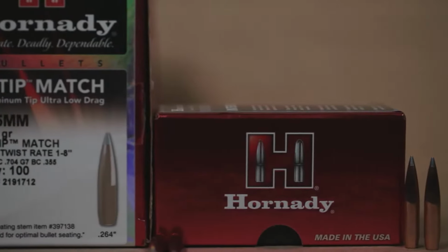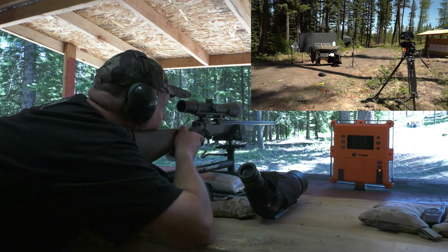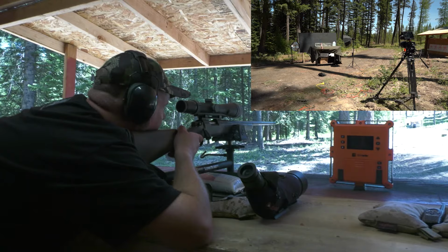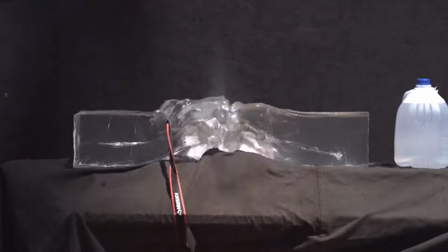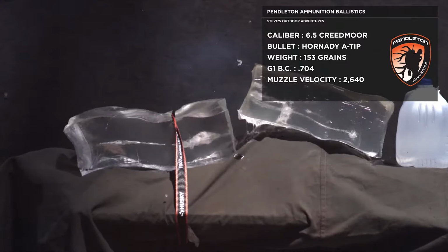We also tested the Hornady 153 grain A-tip bullet on the gel blocks. However, the testing and results took too much time to fit them into today's show. But you can see the video and full-length review on the Pendleton Ammunition website.